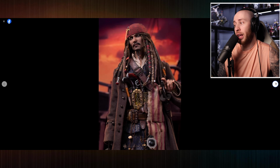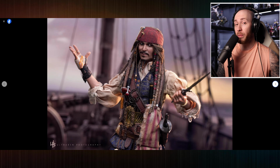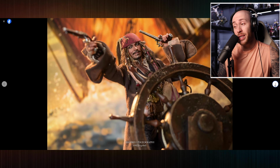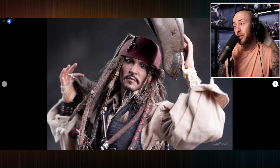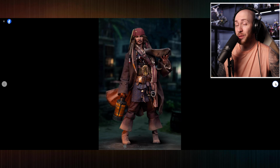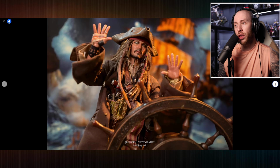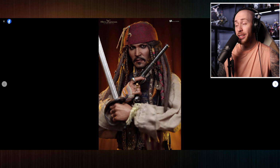But I will say the tailoring and of course the paint applications on most of the accessories are improved, and the head sculpt, most importantly, is awesome. The base is better. You have a pirate wheel. And just overall, this honestly looks a lot more like Johnny Depp in person than it does in the blogger photos. In person, I'm like, wow, this is really good. It's like a 9 out of 10 head sculpt.